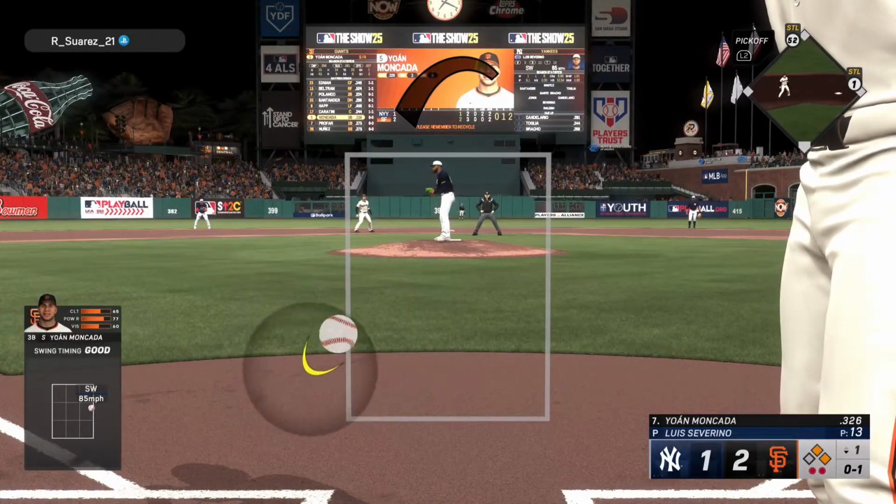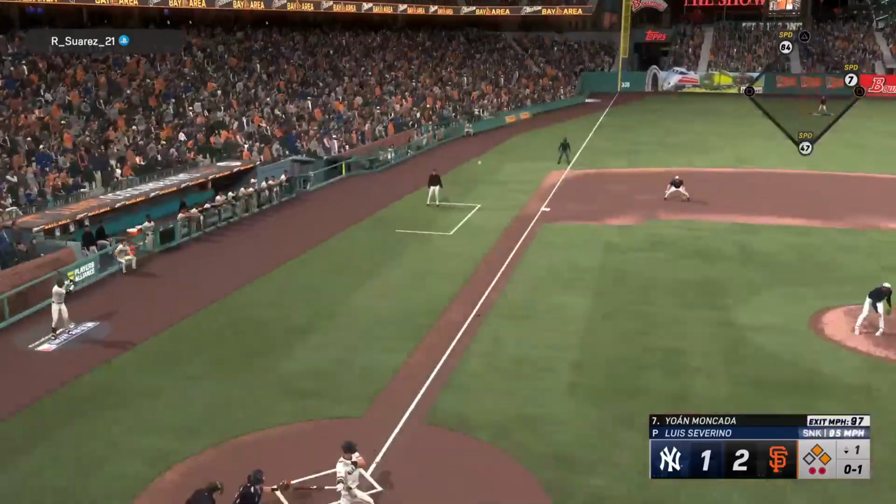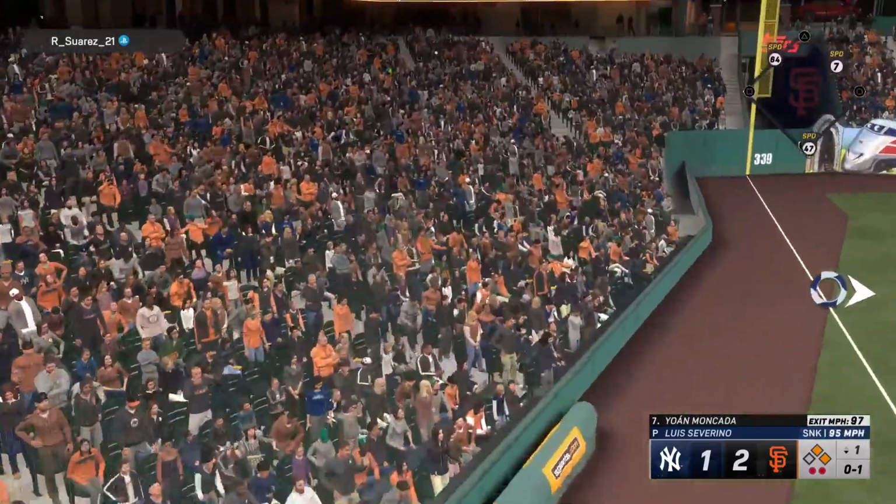Yoan Moncada stands in now and watches strike one. Swing and a foul out of play.